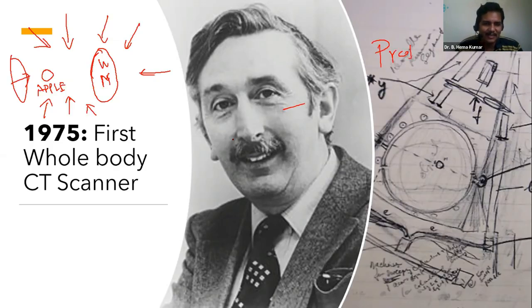So this is another very important milestone in the history of medicine, the CT scanner. To give credit to the person, the amount of radiation is even given a unit, the Hounsfield unit.